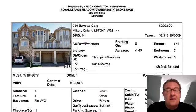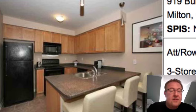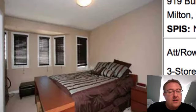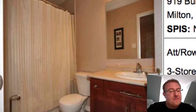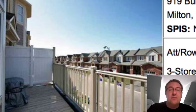So 919 Burroughs is the next one, $299.8, and it's between 1,300 and 1,400 square feet. Kitchen looks good. You got a walkout just behind the dining room there. Bay window, pot lights, hardwood floors. Nice looking home. It's a two-bedroom, three-washroom, which means there's a powder room on the second floor where the kitchen, living, dining is, and then you've got two full bathrooms upstairs.